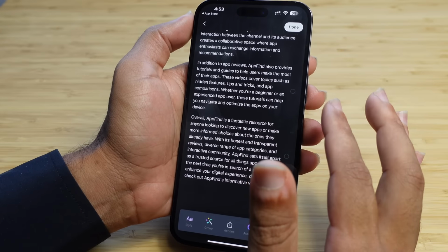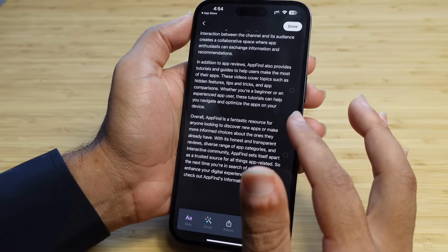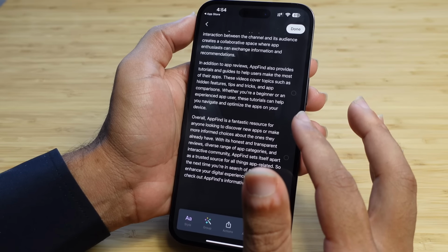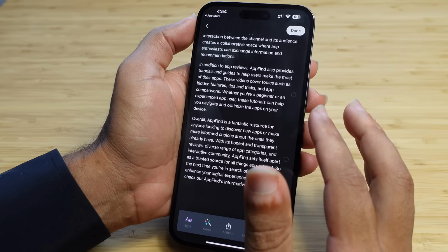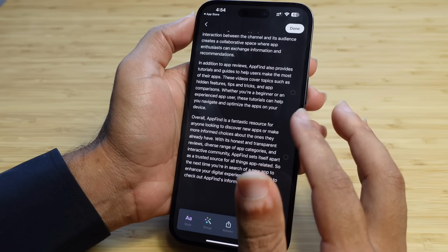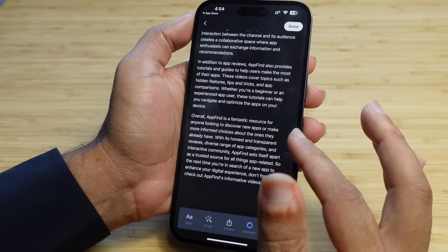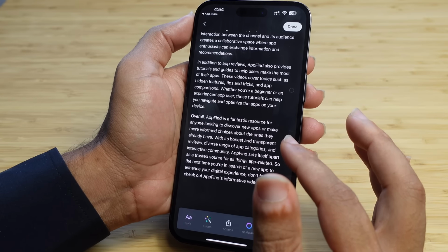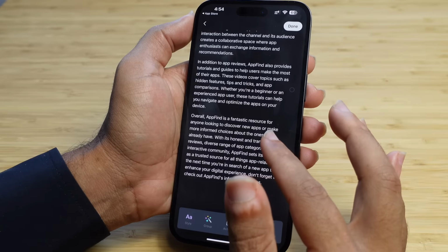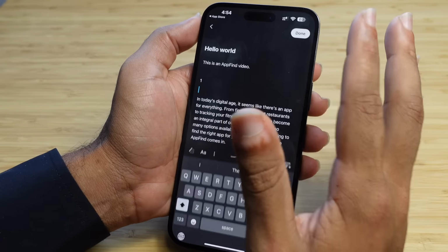Overall, AppFind is a fantastic resource for anyone looking to discover new apps or make more informed choices about the ones they already have. With honest and transparent reviews, a diverse range of app categories, and an interactive community, AppFind sets itself apart as a trusted source for all things app-related. So the next time you're in search of a new app to enhance your digital experience, don't forget to check out AppFind's informative videos. So we can go ahead and hit the done option there.